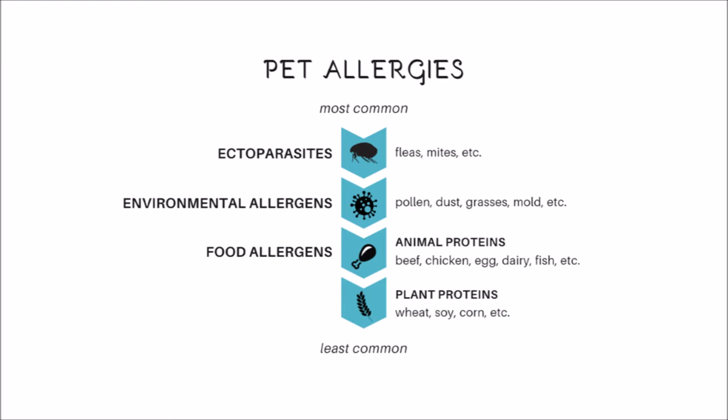Now, allergens can be anything from pollen to fleas to food ingredients. But despite popular belief, food allergies in pets are extremely uncommon. The most common cause of skin disease and the most common allergen for pets is actually fleas. Other common causes of dermatitis include ectoparasites like mites, environmental allergens like pollen, dust, or grasses, contact irritants like household cleaners, infections like bacterial or yeast infections, or even immune-mediated disease. Atopy, which is the genetic tendency towards developing allergies, is another reason that pets get skin disease. One or more of these problems can be present at the same time, contributing to the signs that you might see in your pet.